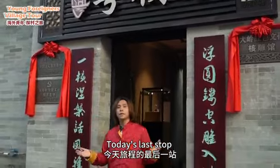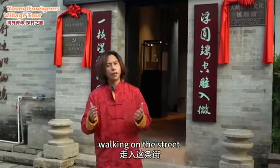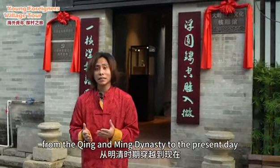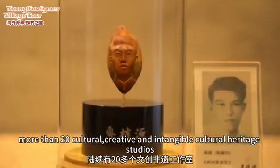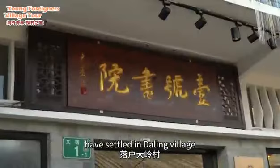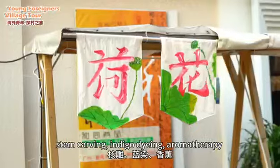Today's last stop is the cultural and creative pedestrian street. Walking on this street, it feels like I have traveled from the Qing and Ming dynasty to the present day. It is so trendy. Since 2018, more than 20 cultural, creative, and intangible cultural heritage studios have settled in Daling village. Stamp carving, indigo dyeing, aromatherapy.